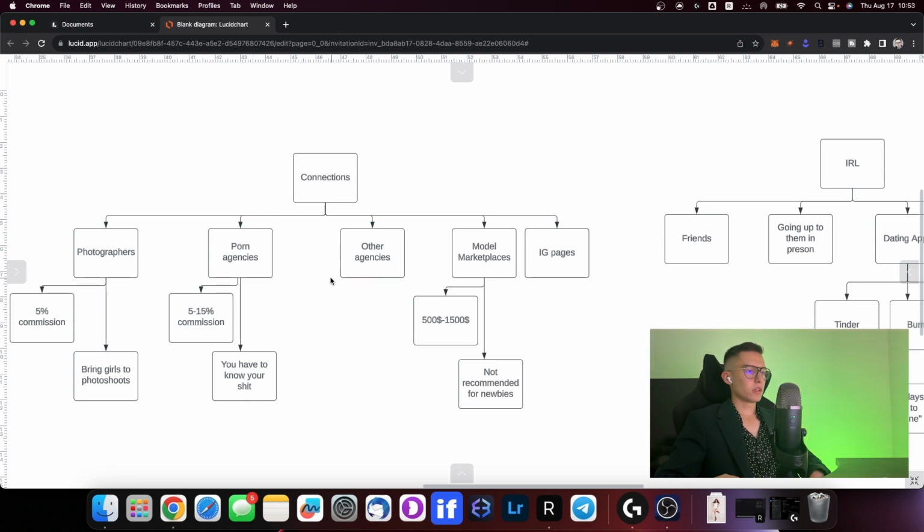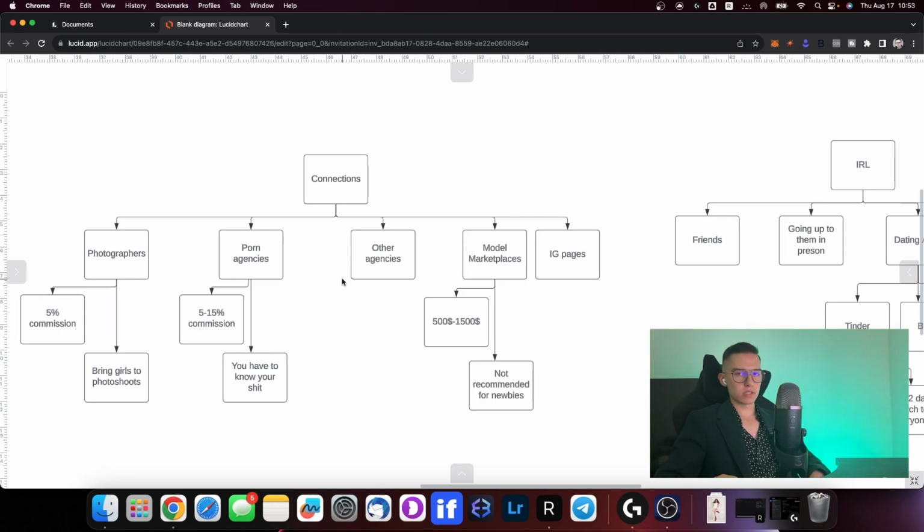Next up is going to be just networking with other agencies. Be active in the Telegram groups, asking around, hey guys, do you have any models that I can be working with? But do not just post this into these groups, because you will just get flooded by scammers saying that, yeah, I have this beautiful model that is going to be just a couple $100. Do not post it, just be active in the groups, help each other out. And then once you have built up a connection with these agencies, once you have befriended them, then you can ask, hey, do you have any models, because I'm struggling right now, and they might give you one.